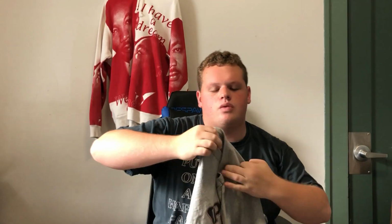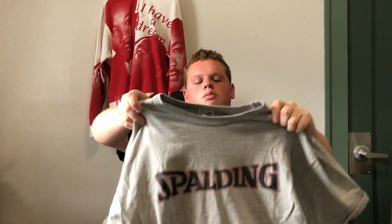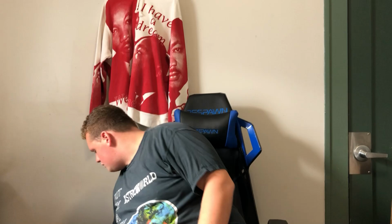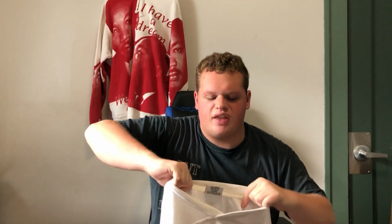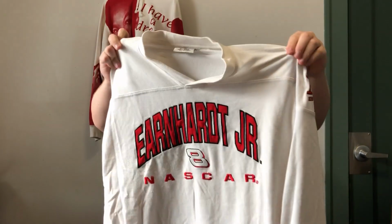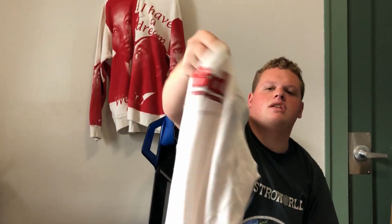Moving on, got an interesting one. Got the vintage Spalding shirt. I didn't know Spalding made clothes. I thought they just made basketballs, but this is still dope. Another NASCAR piece. This is a vintage, I think it's vintage, I'm not sure actually. Dale Earnhardt Jr. jersey. Really, really cool and unique one here. It's got the Bud King of Beers on the sleeve.